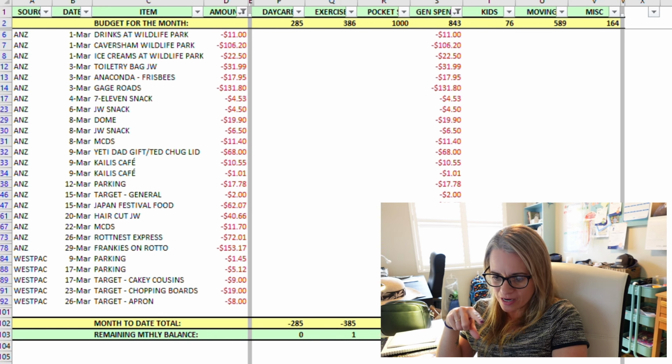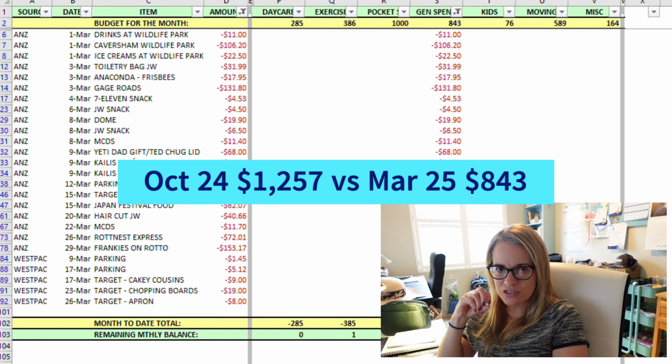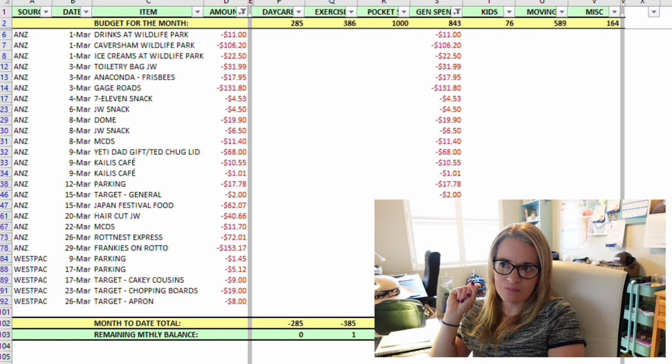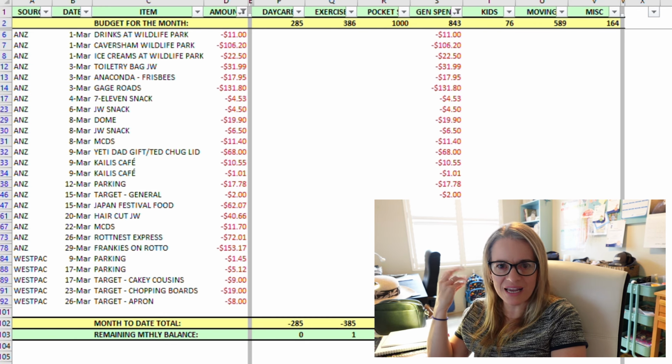Back in October, we spent $1,257 on general items, and in the month of March we've brought it down to $843, and we still had some great days out, so I'm really happy. I think we're just being so much more conscious of what we're spending it on. I would say it's just more mindful spending, and I feel so much better. I'm feeling great because we're saving money and not just wasting it on rubbish.